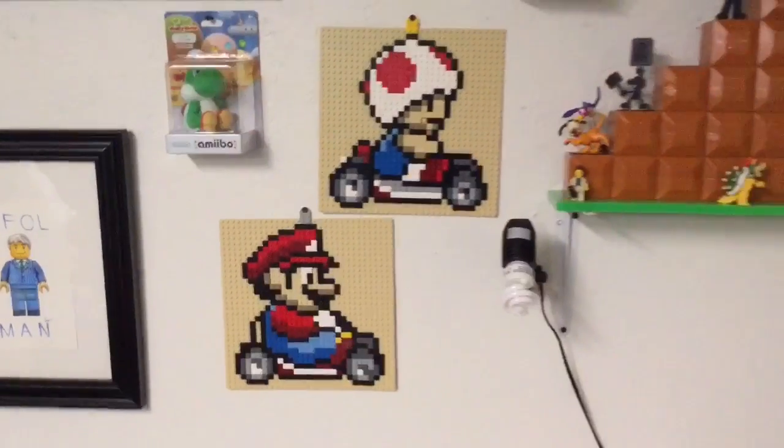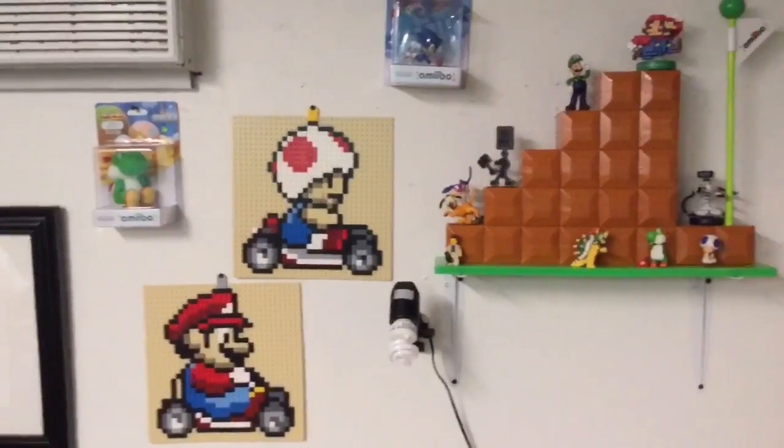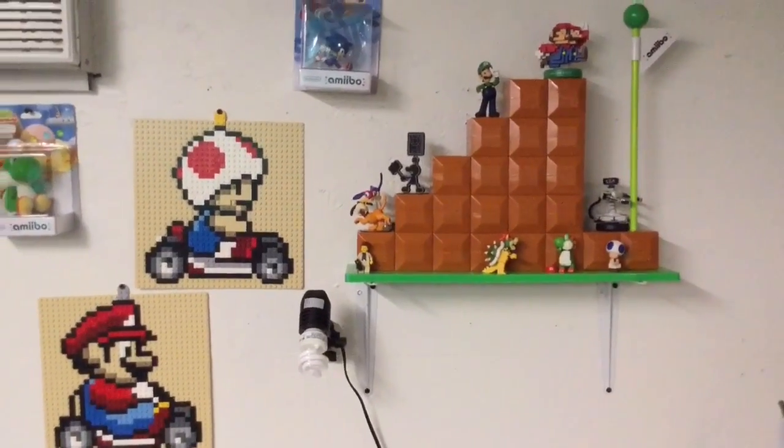And then over here is the door, which is just basically got some pink insulation on a wooden door, and I keep a sheet over it there. And then I have some Nintendo Mosaic Mario Karts I did. I started collecting a little amiibo from my other channel, Games and More.